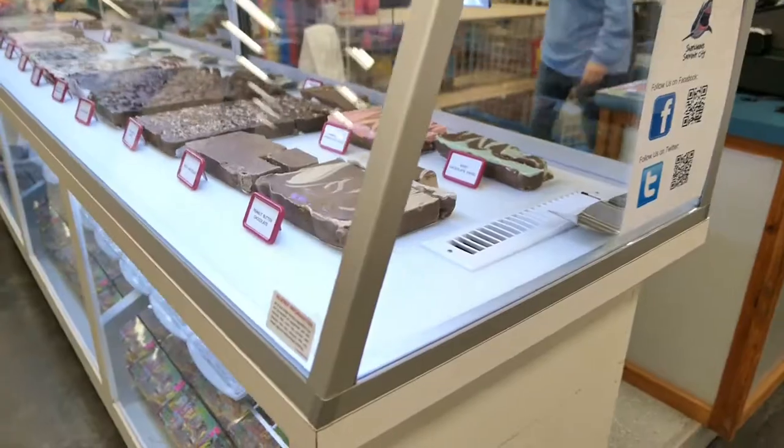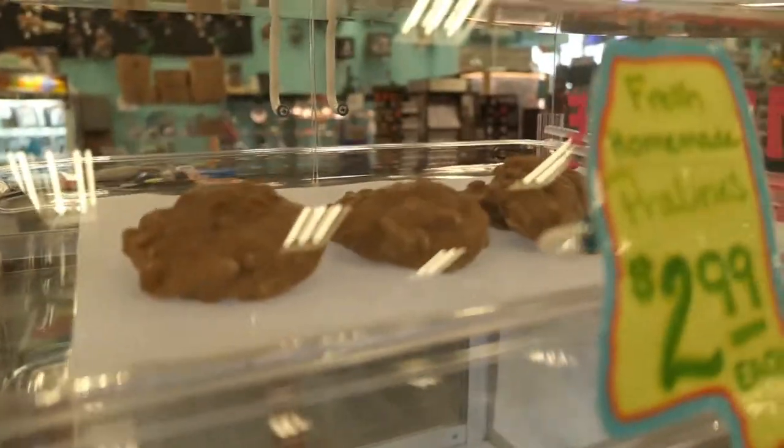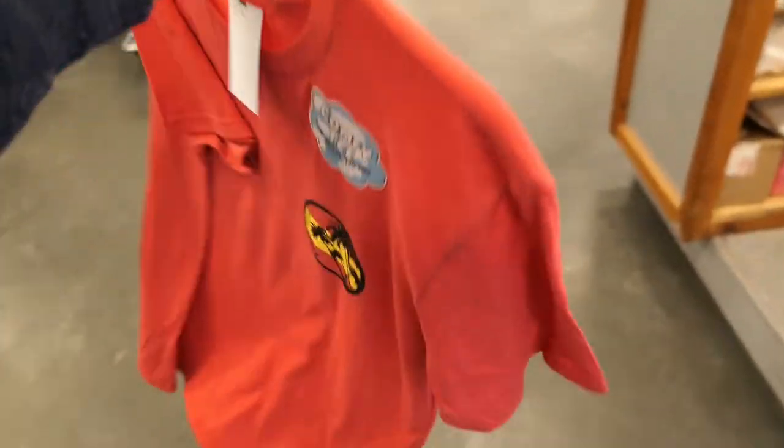Although, I take that back. Look at this. Oh, they also make fudge here. Ooh, and pralines. Oh yeah. I'm gonna get this cool t-shirt here.